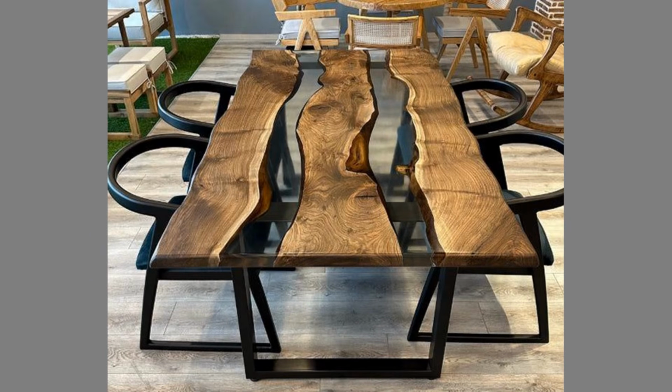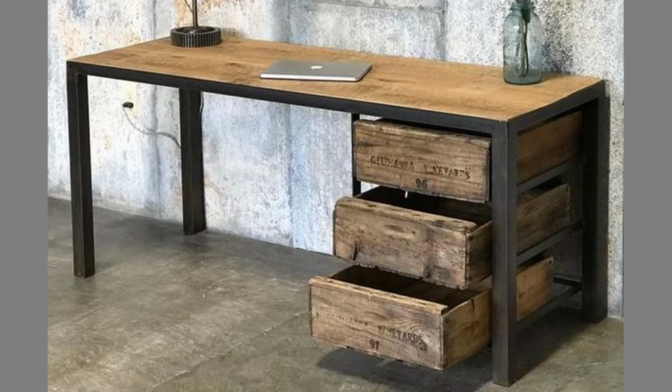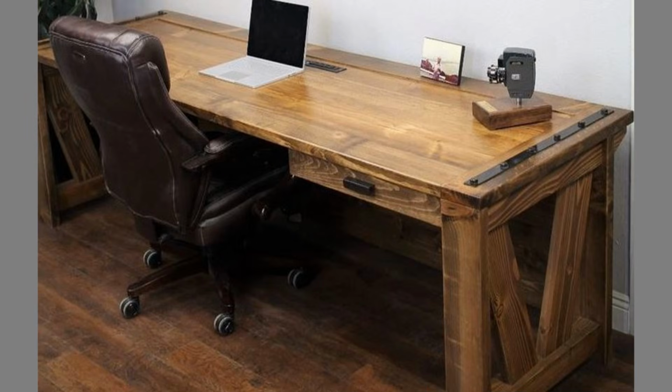Beyond individual furniture pieces, the styling of reclaimed wood within a modern home is an art in itself. One of the most effective ways to showcase these pieces is to contrast them with smoother, more refined elements. White walls, matte black accents, or brushed gold fixtures allow the organic qualities of the wood to stand out.